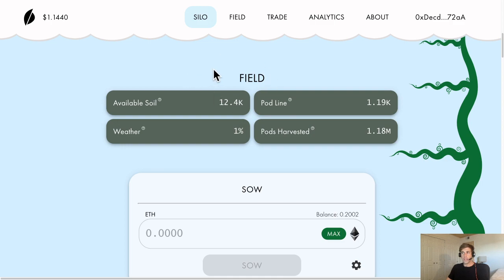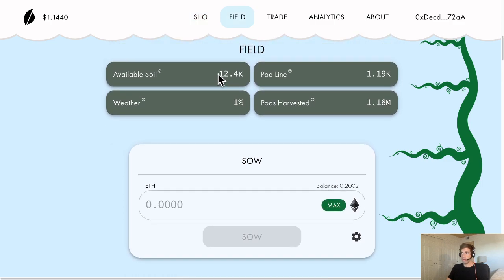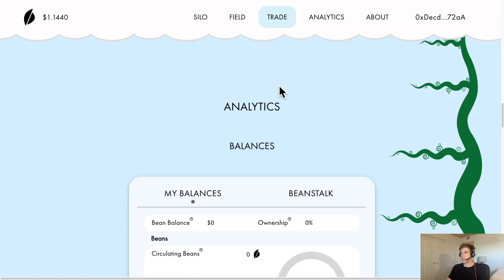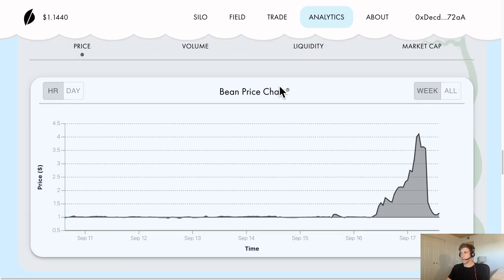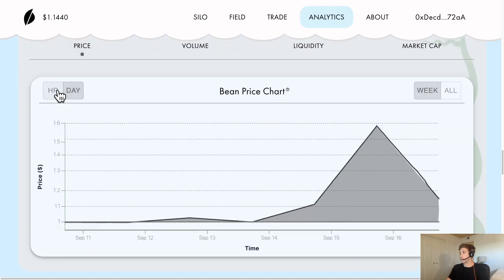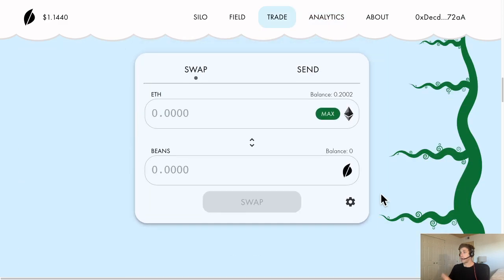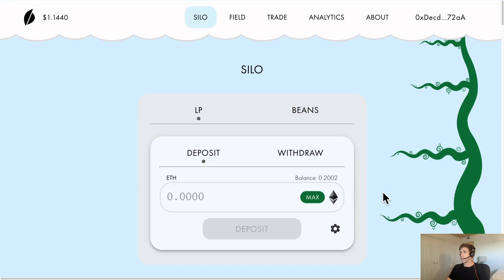We have the field, where we could take out debt. I think we've got about 12,000 Beans available for debt. We could trade. We've also got statistics down here as well. And unfortunately, yesterday it looks like the Beans token went up to about $4 for some reason. But we're slowly getting back down a little closer to $1. But a very, very clean application here.